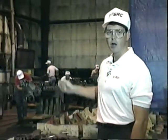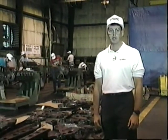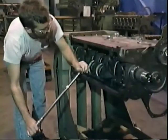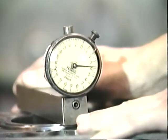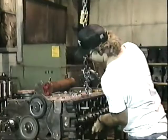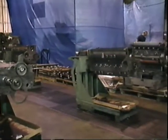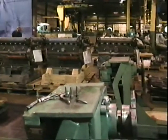In remanufacturing, all parts and components coming to this assembly line are the same, and consistency in process is what gives you consistent quality. The procedures used to assemble these engines are the same as when they were built new. The torque is the same. The sleeve protrusion is the same. The piston assembly is the same. Subcomponent installation is the same. All the assembly procedures and processes are the same as new. That's why remanufacturing is exactly that, remanufacturing, not rebuilding.